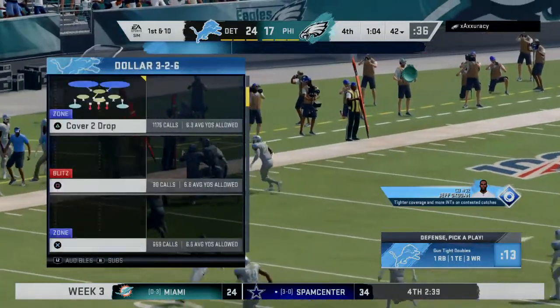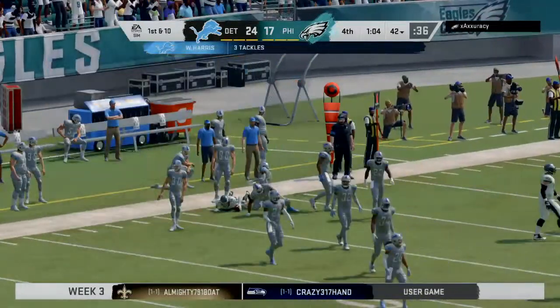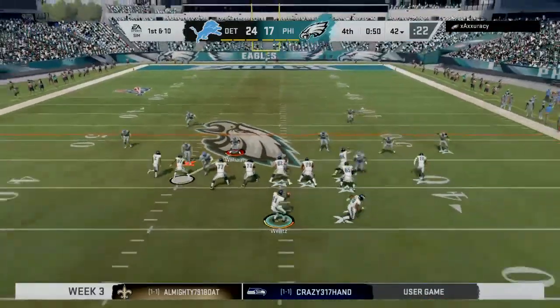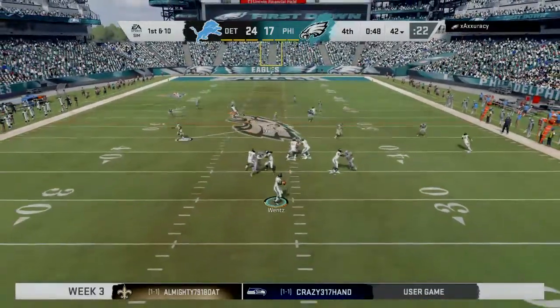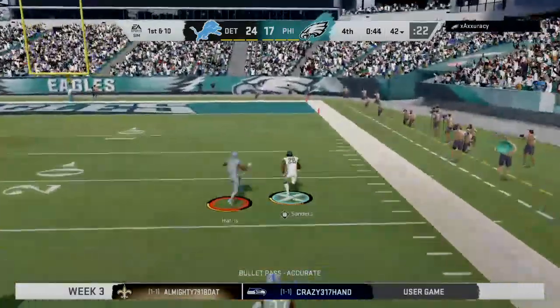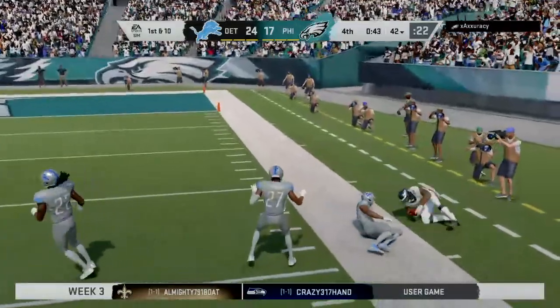Okay, there's 3 timeouts left, right? Think you got to use one here, don't you? No doubt about it. I'd use one right here. The drive continues as they search for a tying touchdown. Here's 1st and 10. That's caught at the 25.